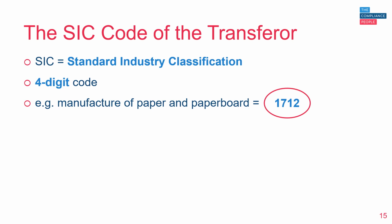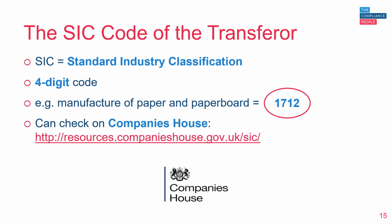You may also see this written as 17.12 too, and that's because that was the old way of writing SIC codes. So it's not a big deal if the dot's there, as long as the numbers are correct. If you're not sure what the SIC code is for your company, then you can check this on Companies House, and the link is shown on the slide here.